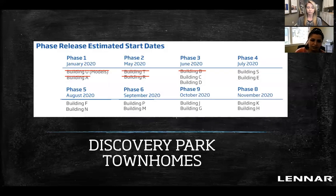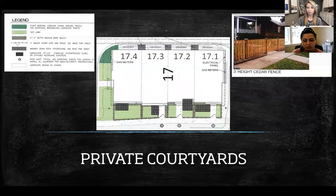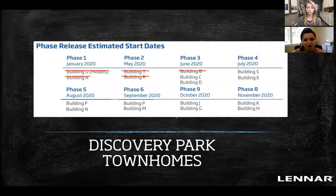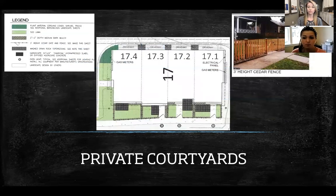All right. Oh, there's your phase release there. Basically, this slide that Brittany's showing you right now is our phasing release. Like she said, building C has started, so we will have an X or line through that one. But if you want to go to the next one, I'll talk about the landscaping.